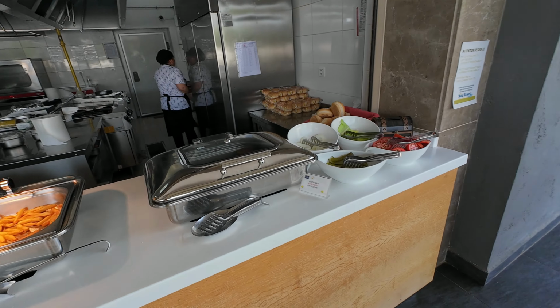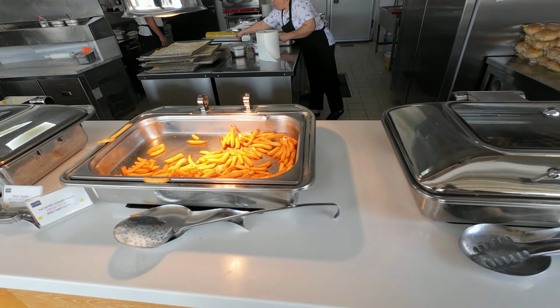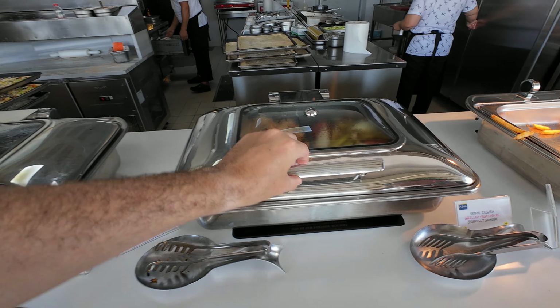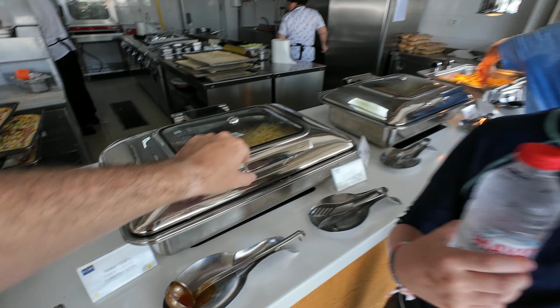And then you've got burger buns there, burgers there, fries, chips. Today, it's grilled turkey, grilled vegetables there, and spaghetti with pasta sauce. Oh, yeah, and the fries are really good.